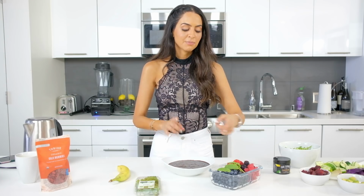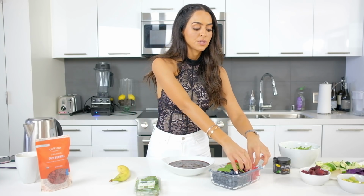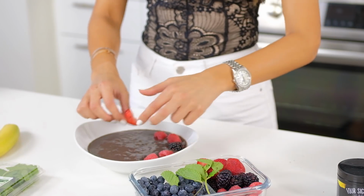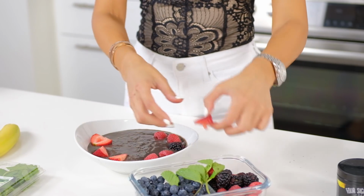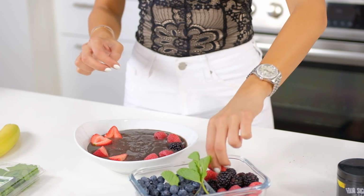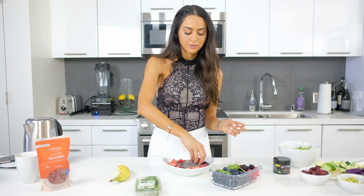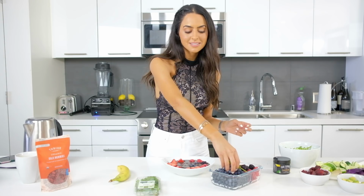We've got the acai, banana, a little bit of blackberry, and then we're just gonna top it with some more berries. Some raspberries, some strawberries, and I'm not good at making food look nice, but I feel like I'm doing a good job here. So if I can do it, you can do it. Obviously, always pre-wash all of your fruit. That's why we have it in this nice little Tupperware here.